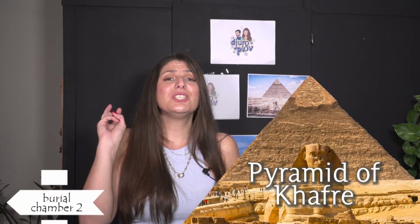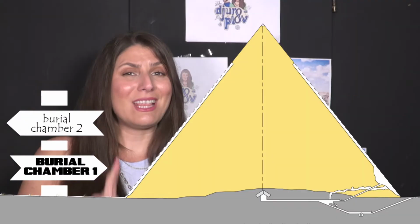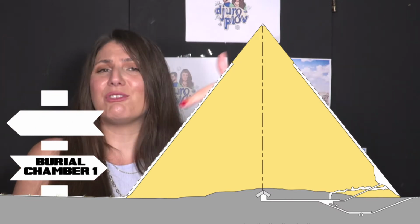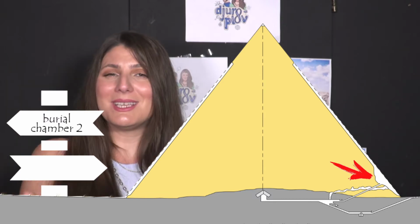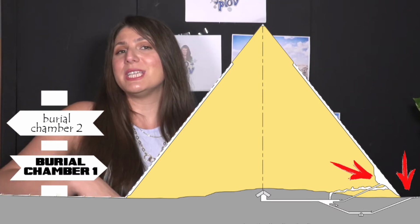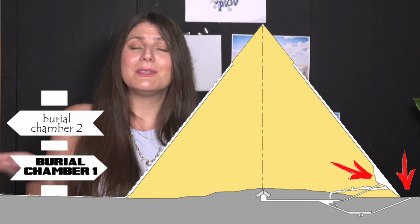There are actually 2 paths leading to this burial chamber. The entrance to one path is on top of the pyramid, 11 meters high on the front of this pyramid. And the other one is at the base of the pyramid. And those galleries and pathways and chambers are beneath the pyramid.